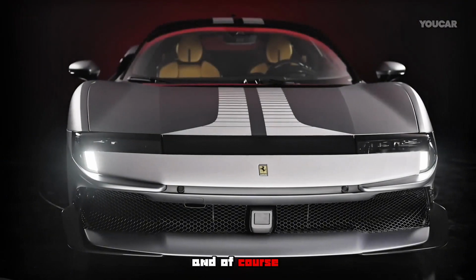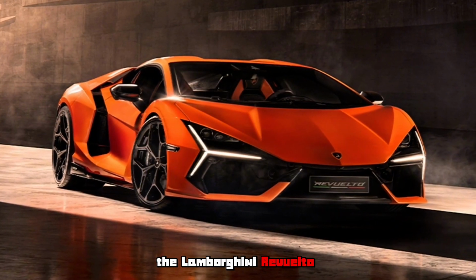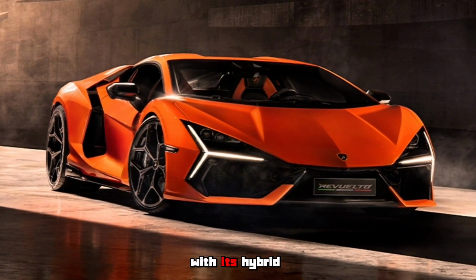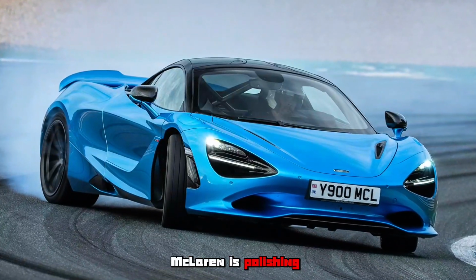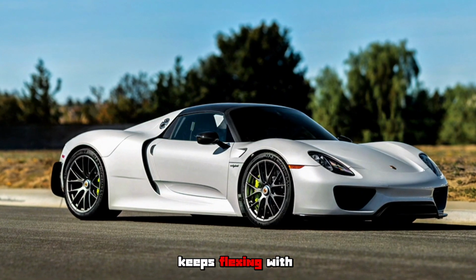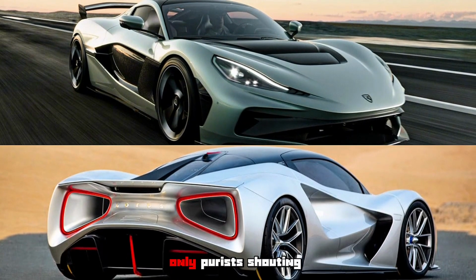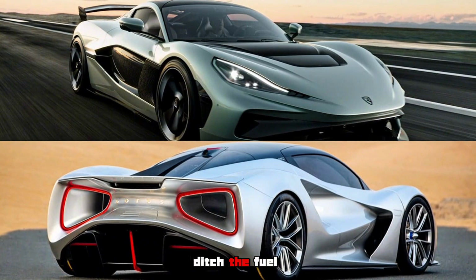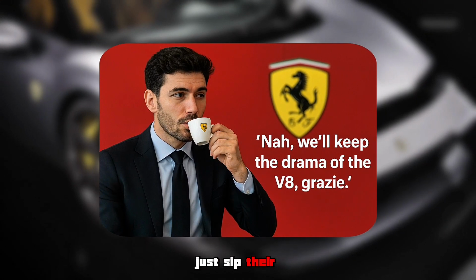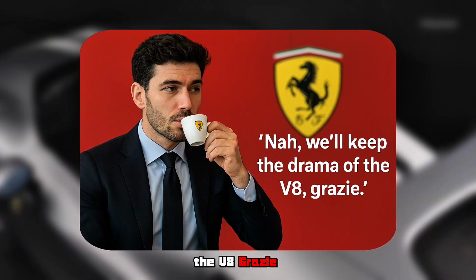And of course, no diva exists without rivals. The Lamborghini Revuelto is glaring from across the room with its hybrid V12, McLaren is polishing its electrified supercars, and even Porsche keeps flexing with hybrid and EV hypercars. Oh, and the Rimac and Lotus Evija are like the EV-only purists shouting, "Ditch the fuel already!" Ferrari, they just sip their espresso and say, "Now, we'll keep the drama of the V8."